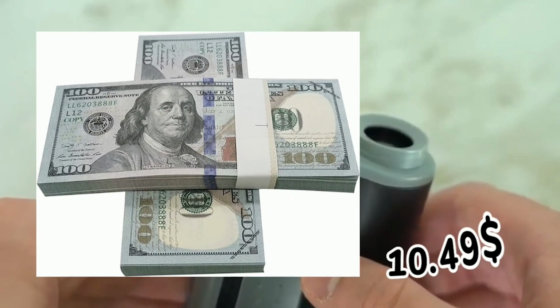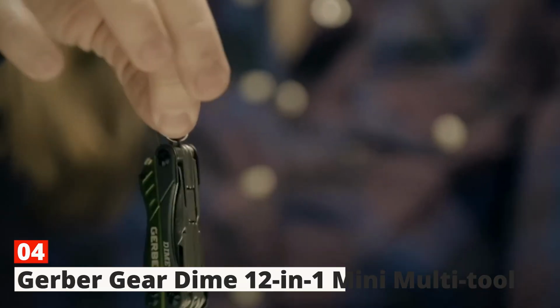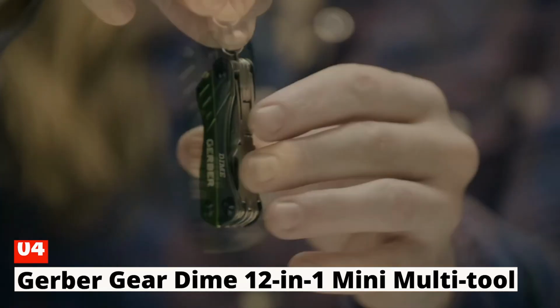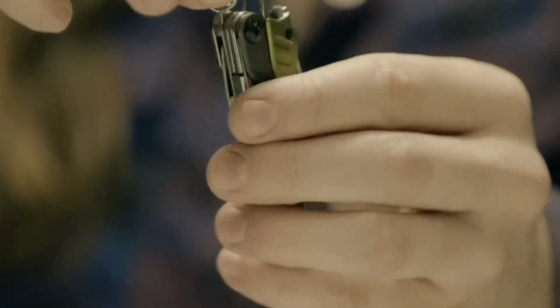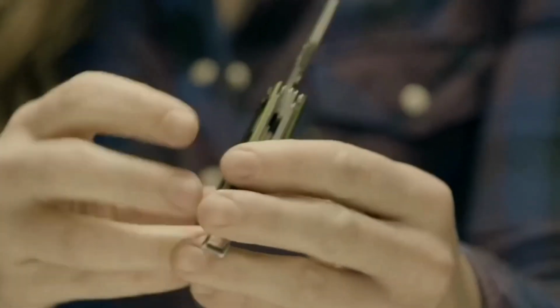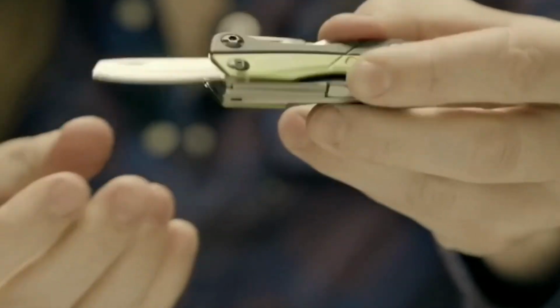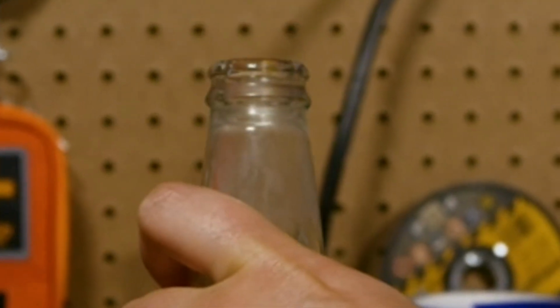Price $10.49. Number 4. Gerber Gear Dime 12-in-1 Mini Multi-Tool. The Gerber Gear Dime 12-in-1 Mini Multi-Tool is a versatile and compact tool designed for everyday carry. It includes 12 functions such as needle nose pliers, a pocket knife, scissors, and a bottle opener, and more.